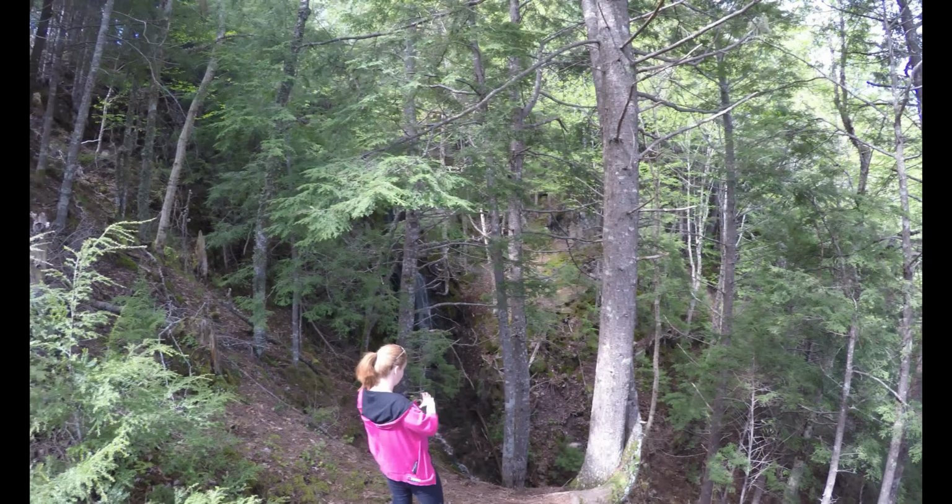See, there's all kinds of water running off up here. It's all running down on the path downhill. Beautiful wooded area, guys. I'm waiting on Missy. She's a little bit behind me. I don't like to let her get too far behind me, just in case there's a wild animal or something, right?